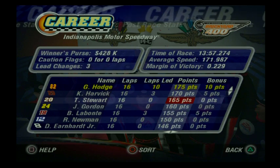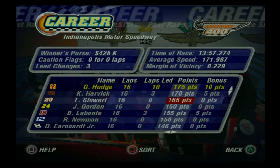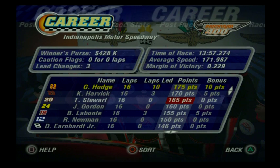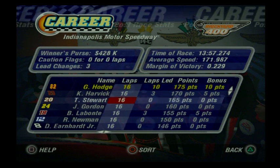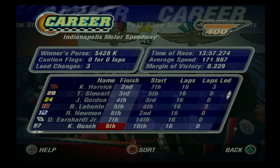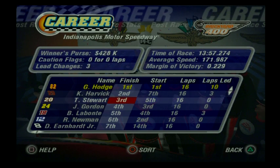Another maximum points day opportunity. Think about that. Max points at New Hampshire. Or not max points, but most laps led. Most laps led at Pocono. Most laps led at Indianapolis. I'm telling you guys, that's the type of finishes we need to have a championship run.